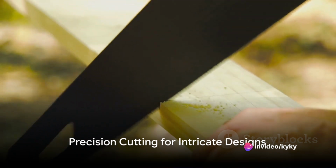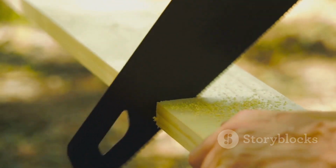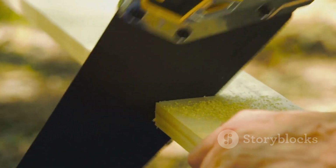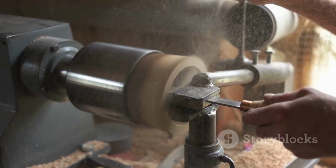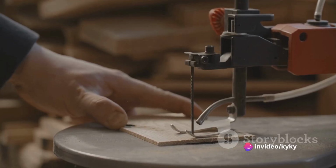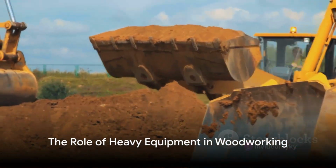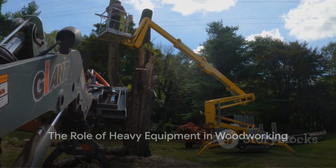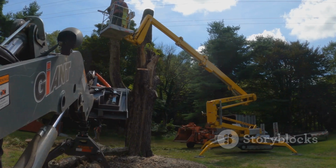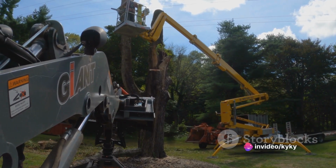Finally, let's not forget the bandsaw, a machine that uses a long, sharp blade consisting of a continuous band of toothed metal to precisely cut wood. Bandsaws are a woodworker's best friend, offering the precision needed to create intricate designs and shapes. Each of these machines has a unique role in the woodworking process, from the initial stages of handling raw timber to the final steps of crafting a finished product.